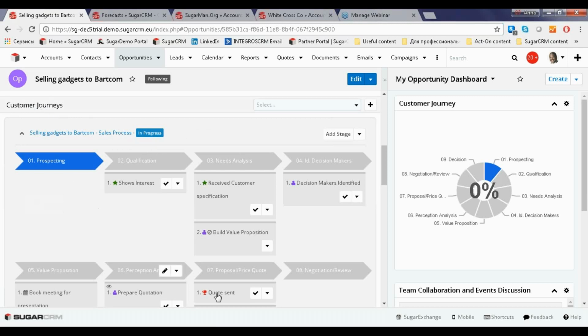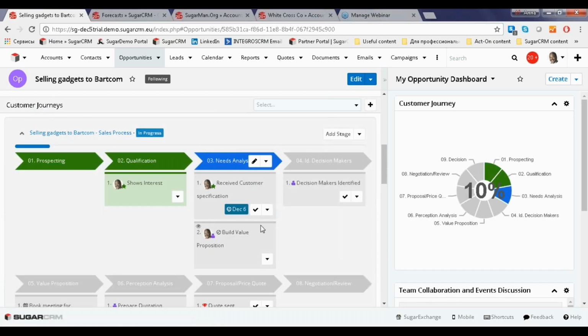It is a really nice visualization of where you are in the process, showing us the current stage of opportunity development and what the next steps will be. I can identify the next thing I need to do. What are the steps that are coming after that? And what are the steps that have already been completed? For example, I will complete several steps for you to see the progress.